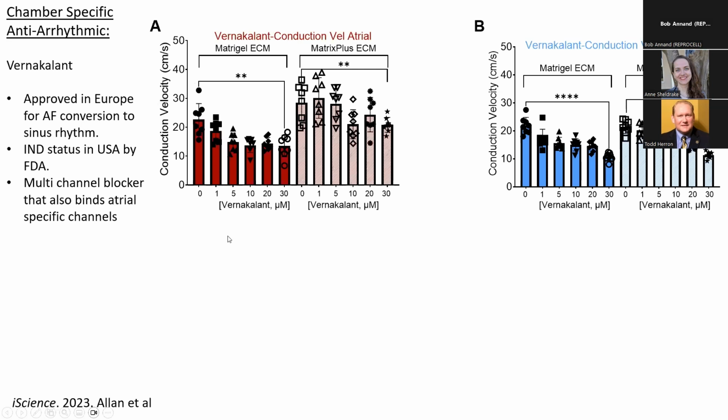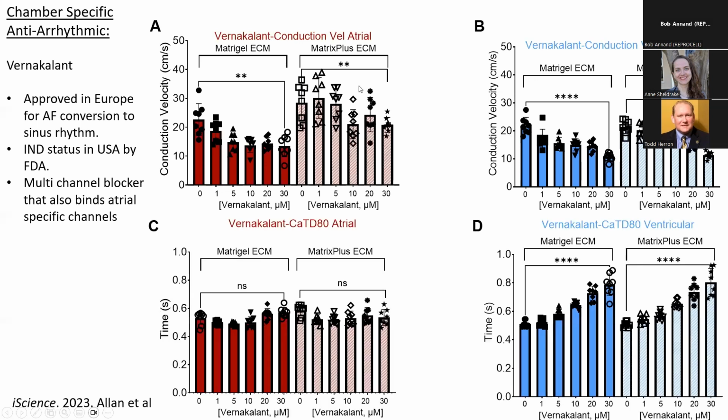So here we can see a dose response to vernakalant for immature cells cultured on Matrigel compared to mature cells cultured on Matrix Plus extracellular matrix. And you can see greater conduction velocity in the mature cells plated on Matrix Plus ECM, and also a difference in sensitivity to the effects of vernakalant to slow the conduction velocity of the cardiac action potential. In the ventricular cells, we can see a similar effect where the vernakalant also slows conduction velocity, and this is likely due to its effects to block sodium currents.